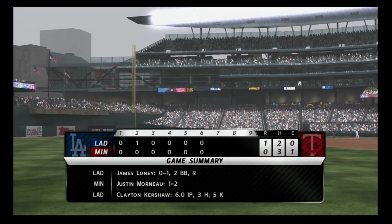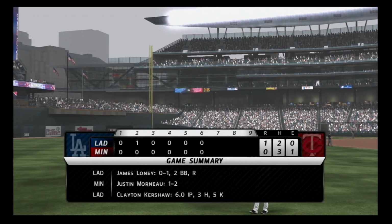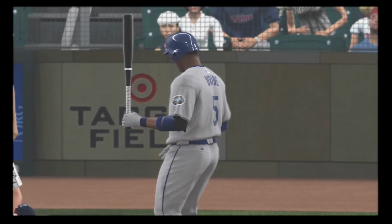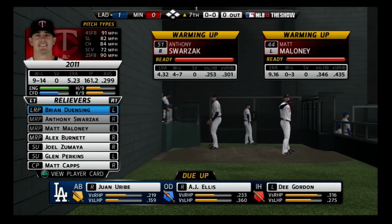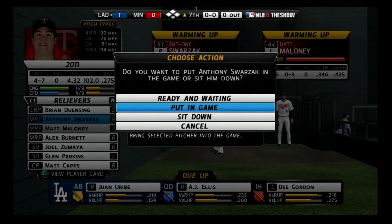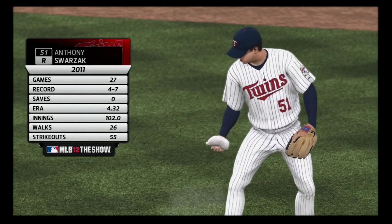Welcome back to Target Field here in Minneapolis. The men in blue leading in this one as we get set to begin the 7th. But before we do, let's check out the game summary to this point. Juan Uribe will step forward now. Lined out and popped out in his previous 2 trips. Anthony Swarzak is on to pitch now as he'll take over to start inning number 7.